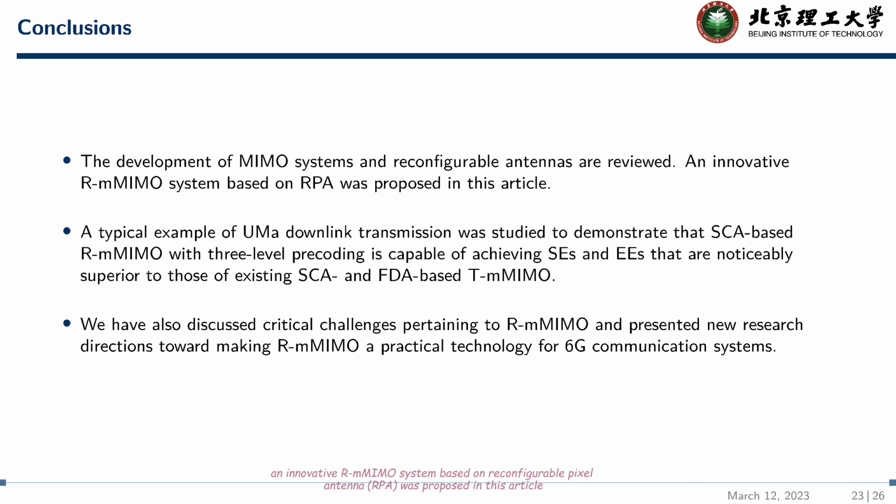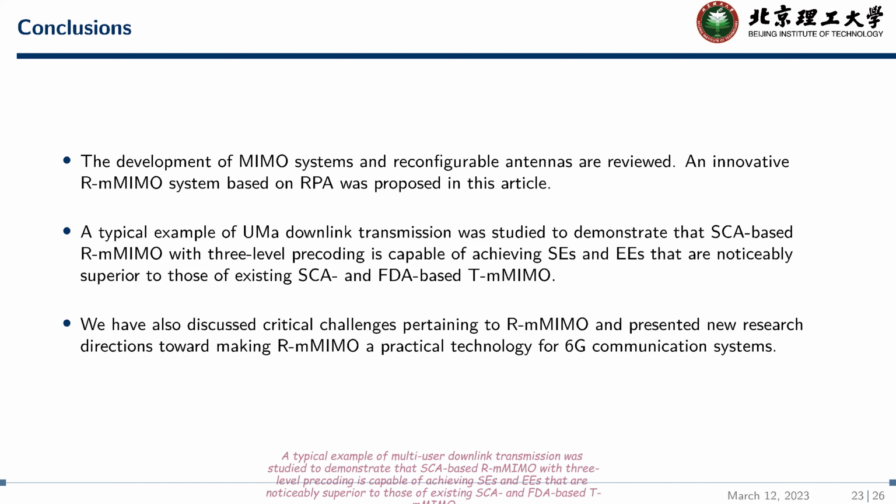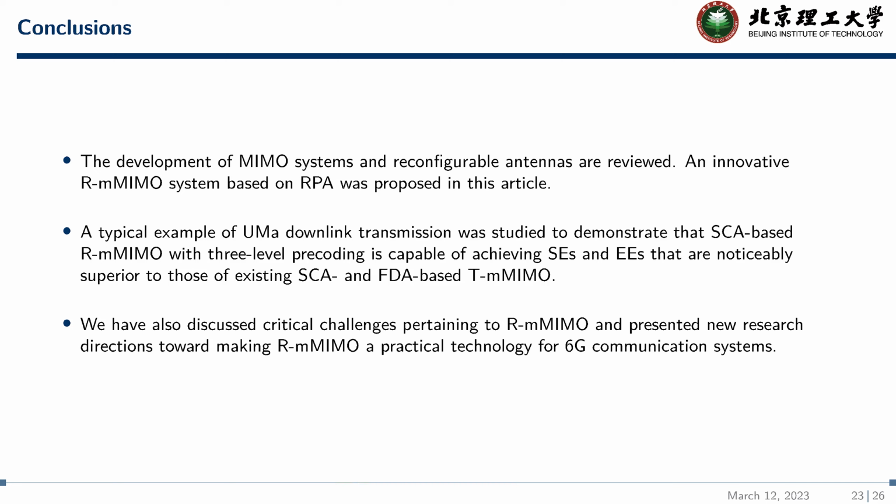In conclusion, an innovative MIMO system based on reconfigurable pixel antenna was proposed in this article. A typical example of multi-user downlink transmission was studied to demonstrate that SCA-based MIMO with three-level pre-coding is capable of achieving SEs and EEs that are noticeably superior to those of existing SCA and FDA-based TM-MIMO. Besides, we have also discussed critical challenges pertaining to MIMO and presented new research directions towards making MIMO a practical technology for 6G communication systems.